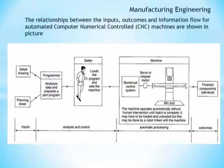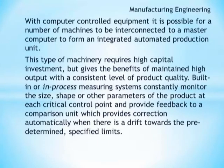The relationships between the inputs, outcomes, and information flow for automated computer numerical controlled CNC machines are shown in the picture. With computer-controlled equipment, it is possible for a number of machines to be interconnected to a master computer to form an integrated automated production unit. This type of machinery requires high capital investment, but gives the benefits of maintained high output with a consistent level of product quality. Built-in or in-process measuring systems constantly monitor the size, shape or other parameters of the product at each critical control point and provide feedback to a comparison unit which provides correction automatically when there is a drift towards the predetermined, specified limits.